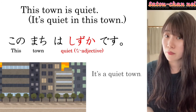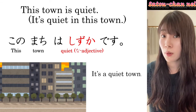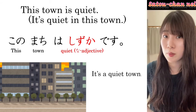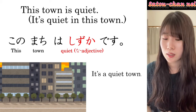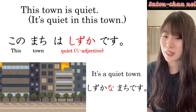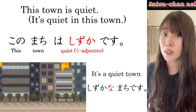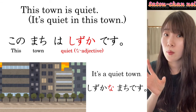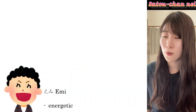Here's another question. It's a quiet town. How do you say it's a quiet town? You can drop the part it is. So quiet town is 静かな町です。You need na here because 静か, quiet, modifies the noun 町.